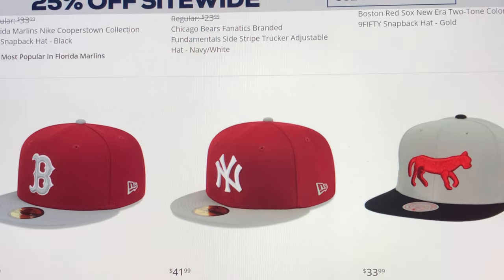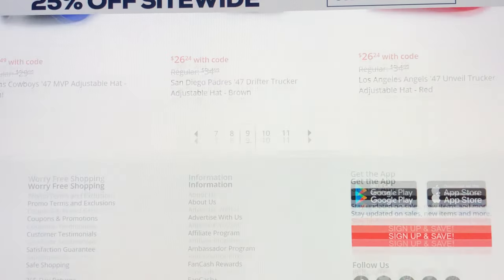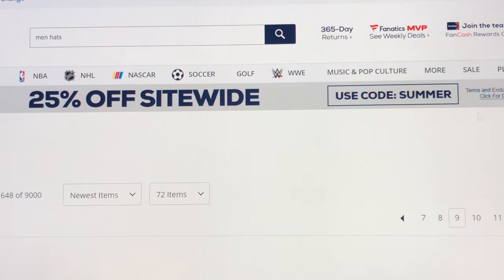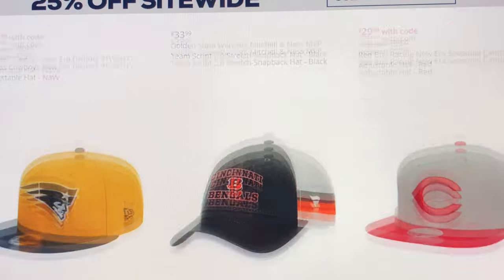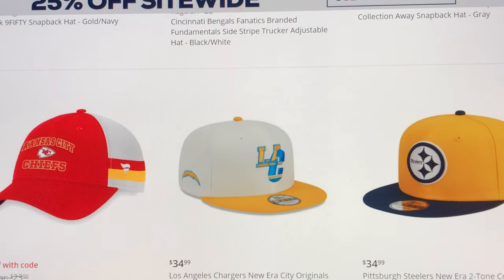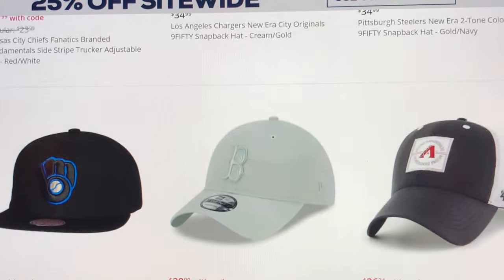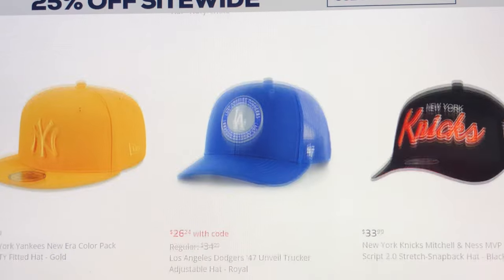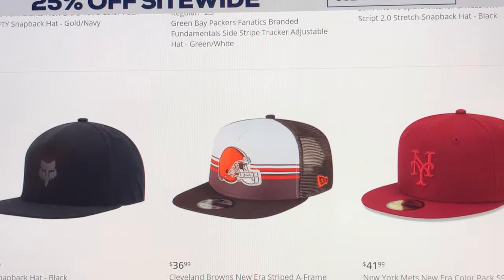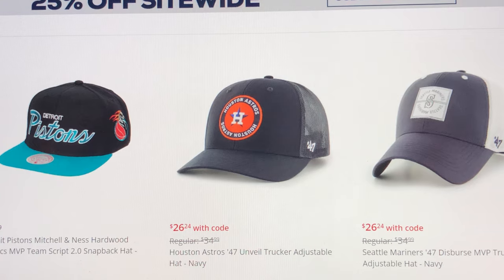Marlins. Tigers, it's the Mitchell & Ness one, right? Man, 10 pages in. It's pretty crazy. There's your Warriors there, Bay Area. Again, the Chargers. Ah, man. Need more powder blue in that. But it is what it is. Not really seeing a lot here that's just jumping off the page.